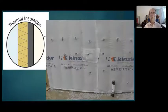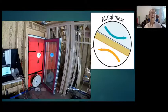So for our specific situation, our exterior walls are 18 inches thick. They're insulated with basically recycled newspaper, dense packed cellulose. I think we have 20 some inches in the ceiling cavity under the roof. So we're well insulated. And then for air tightness, you do a blower door test to see how much air infiltration occurs at a certain pressure differential.